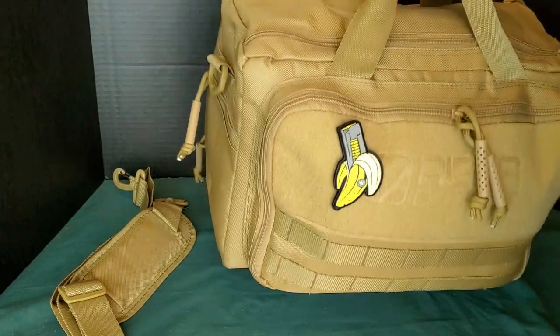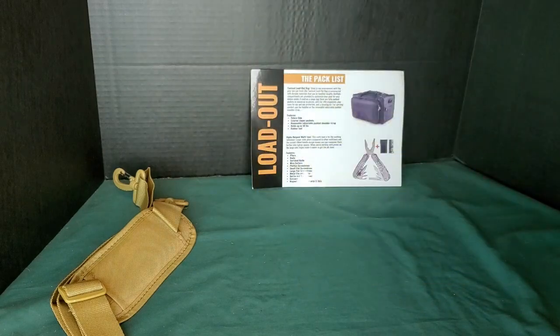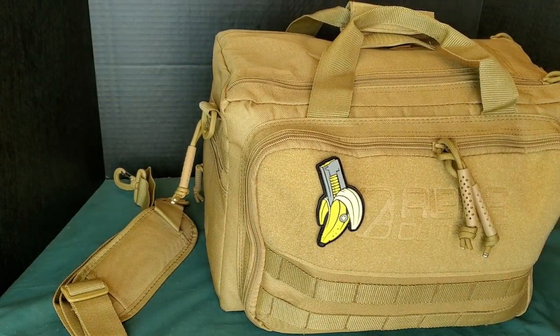Okay. I'm an out of shape old dude, and I can do that. So it doesn't weigh a ton. And it's got everything you need.